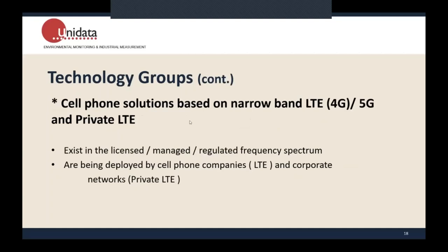Then we have cell phone solutions, and that's LTE, 4G and 5G and private LTE. LTE is a funny word. LTE stands for long-term evolution. This was going to be the last cell phone technology. This was the final technology that was the best. Well, that didn't last long, now we're up to 5G. Funny name for it, but essentially 4G. It exists in a licensed or managed or regulated frequency spectrum, and it's being deployed worldwide by cell phone companies, and they work fine, and your iPhone and your Samsung phone work on them as well.